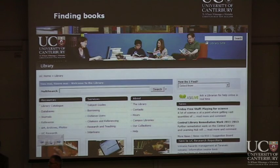And the other thing I'll mention is Ask Live up here, which is just an instant messaging service. It is available pretty much all of the hours that the library is open. Click on the button and you will get a box where you can type in and talk to a librarian or other library staff member.